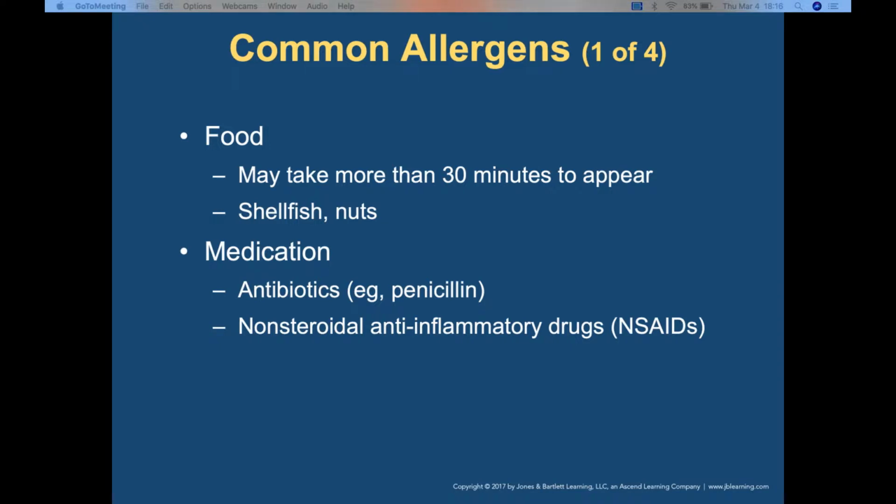Most of the time with medications, it's going to take about a 30-minute window. You'll know within 30 minutes. That's the reason why the doctors, when they give you the shot at the doctor's office, want you to sit there and wait 30 minutes in the lobby, to make sure that nothing happens.